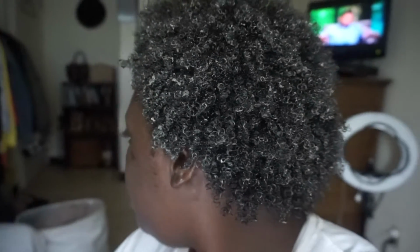But this is what it looks like. Hopefully you can see properly. First of all, my hair smells delicious. It smells like a whole smoothie on my hair. Like, I want to eat my hair, but I can't.